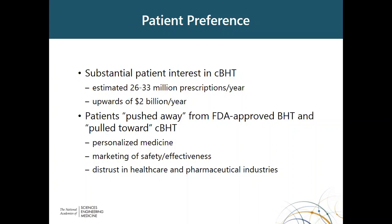Based on a limited number of qualitative studies, patients, largely women, taking CBHT are thought to be simultaneously pushed away from FDA-approved BHT and pulled toward CBHT by conflicting psychosocial forces. Such forces include personalized medicine, marketing claims of safety and effectiveness, and distrust in healthcare and pharmaceutical industries. Some data suggest that patients and some prescribers may not be aware that CBHT medications are not FDA approved.